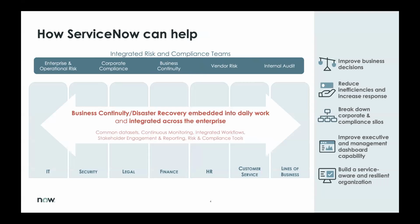So how is ServiceNow going to help? Again, this goes back to the introduction slide, leveraging all of those key components. You'll see the common areas of risk across the top here. And this is directly going to result in improving our business decisions, reducing our inefficiencies, breaking down those silos, improving executive management dashboard capabilities, and really building a service aware and resilient organization.